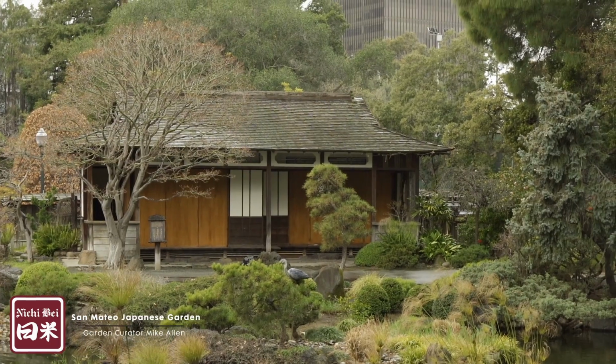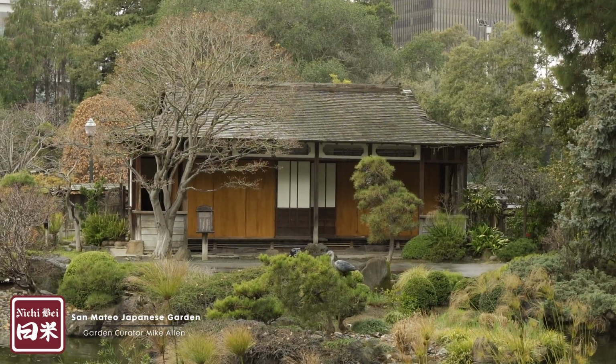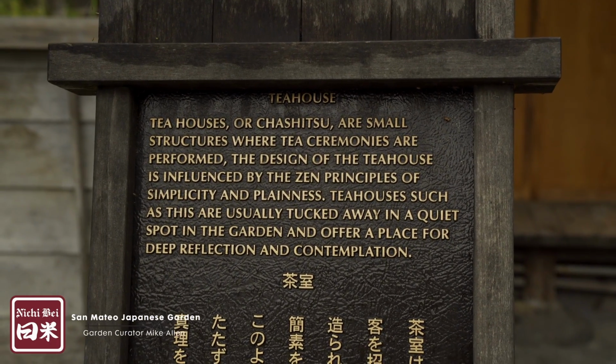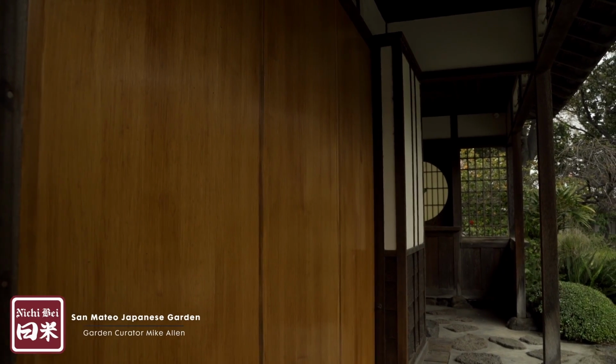So we're standing under the tea house right now. When Toyonaka comes to visit, there's usually a tea ceremony here, which people really look forward to. It books up pretty fast.